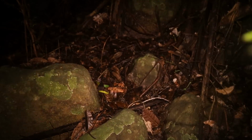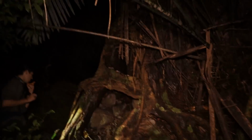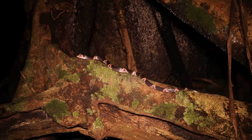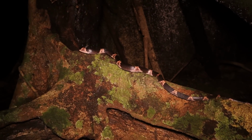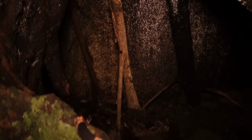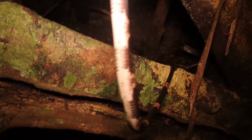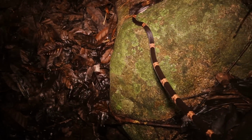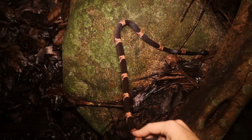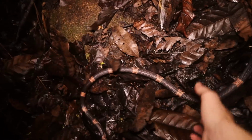Alright, let's go. We just met up with Harry and the others again, and right on here we got another, oh this one's more pinkish, another Lycodon cardamomensis. Alright, we will do a quick grab here before he escapes. Oh yeah, this one is the same size, but somehow more red. Yeah, it's way redder. This one's definitely prettier. Very nice.